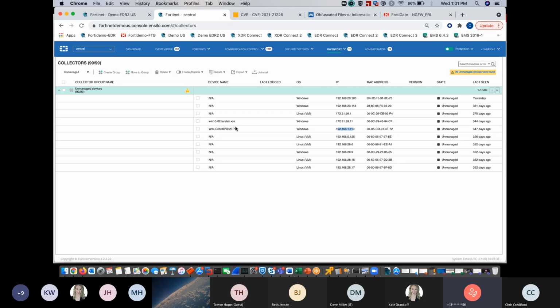So I've had lots of customers run this and they find out and they're like, hey, we had a couple Windows machines in a lab environment, and they were supposed to be powered off, but they weren't. They're sitting in your environment, but they don't have EDR on them. So you can use that as a tool to show you if there's any machines that don't have EDR on them.